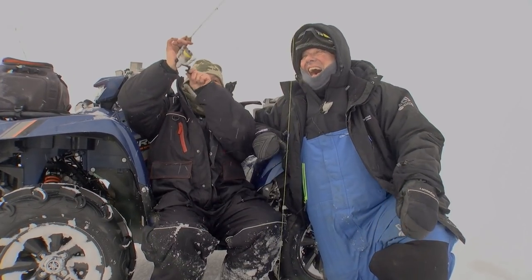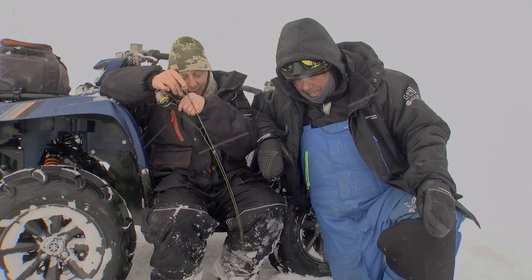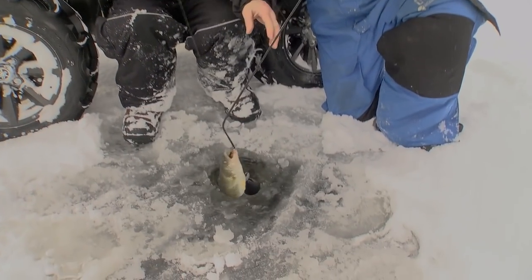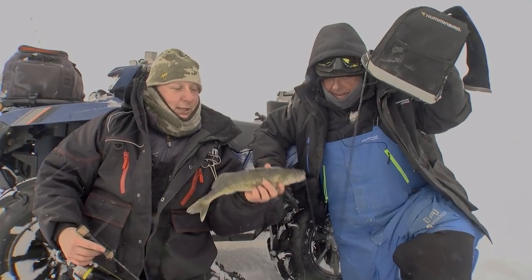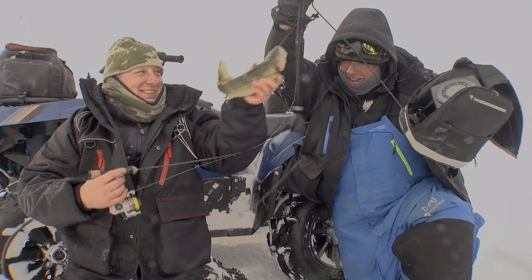Ooh, there it is. Yeah. Oh, so sometimes you really sit still with it, huh? Yep, just wait for them to do the work. Well, let's see what we got here. We got ourselves, ooh, a walleye. There we go. Nice. Not bad, buddy. Here, I got my transducers stuck there, and there we go.